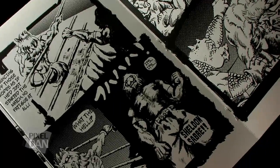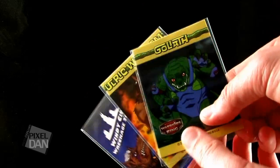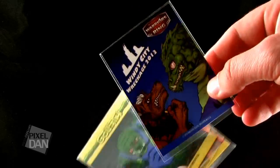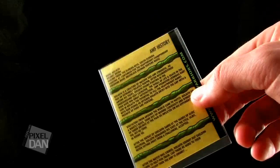Also included inside, we get a set of trading cards of the figures that are within. So we get 1 card of Goliath, the big alligator character, and a card of Ulric Wolfram. And then there's a 3rd card in there that's got the artwork of the Windy City Wreckage pack.